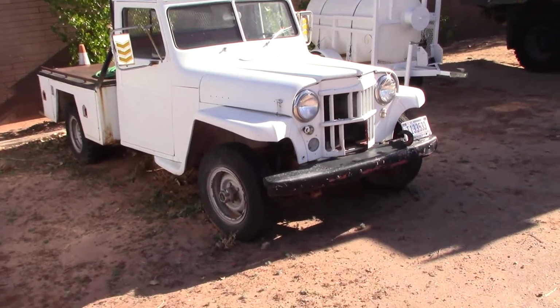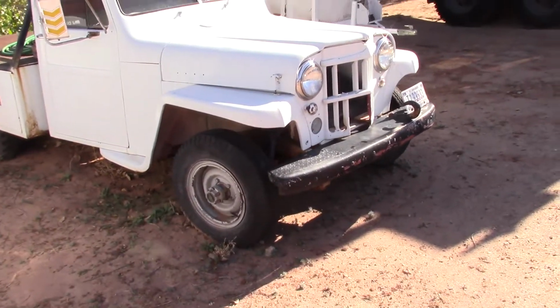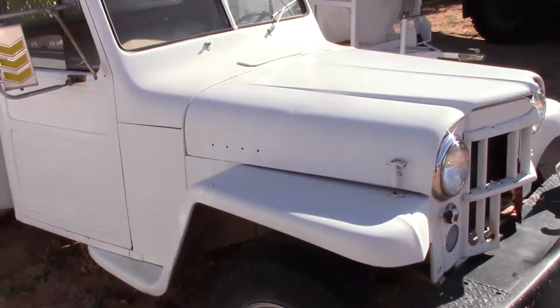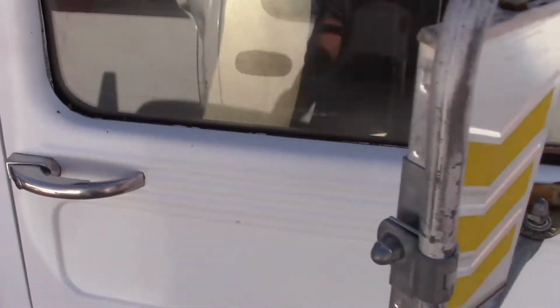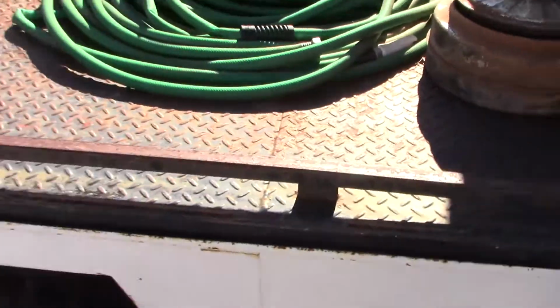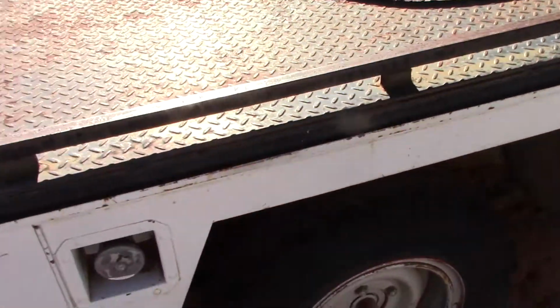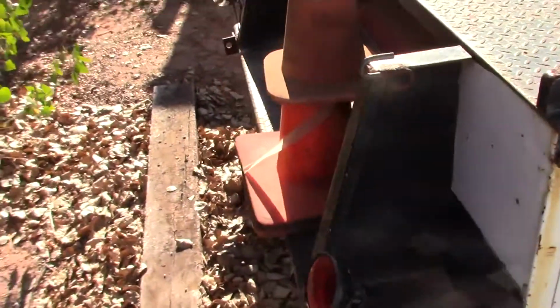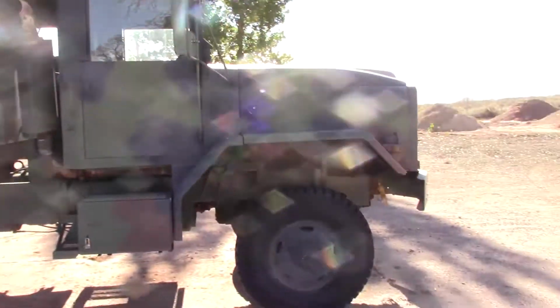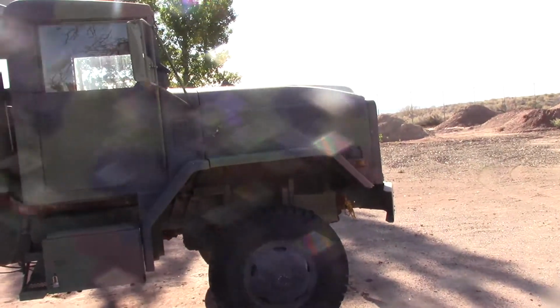It's like a Willys. Kind of like a Jeep, you know, before the Jeeps, and they just turned it into a utility vehicle. This is government-owned. Look at it, no rust, bone dry. What is this thing? Some kind of kerosene. Made in Oshkosh, Wisconsin.